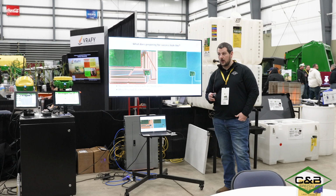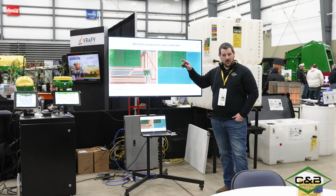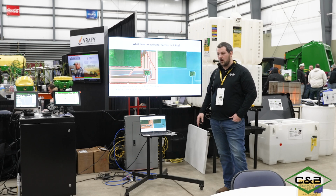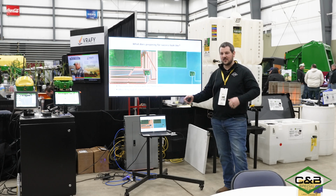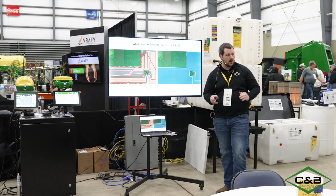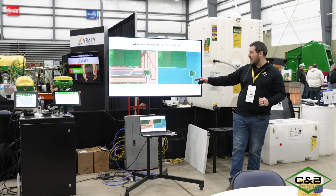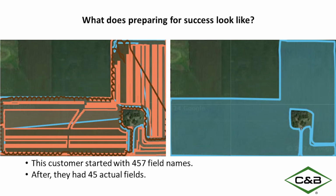AutoPath is based on documentation data, so that AutoPath was not working for this customer at all because he had it split across 5 or 6 different field names. What we really do with the data package is make sure that we get that all cleaned up, all under the same client farm field name. Through that process, we were able to get his number of field names from 457 fields all the way down to 45, which was his actual number of fields that he was farming. So pretty amazing stuff there.